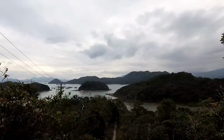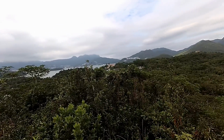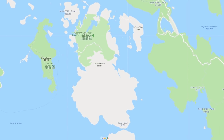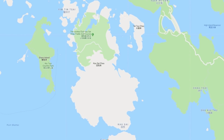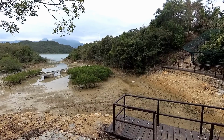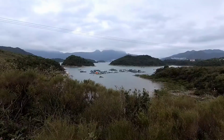Leaving the village for a moment, I walked along one of the trails at Yim Tin Tsai, taking me to the Breakwater, which links Yim Tin Tsai to the Khao Sai Chau golf course. Decades ago, before the golf course existed, my relatives used to use the land there for farming, so it was interesting to walk the trail and experience how long it would have taken to go from the village to the farmland back in those days.